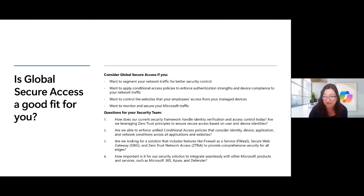And maybe you want to monitor and secure your Microsoft traffic. That is a really big deal. This is a game changer for many customers because often this traffic is way too heavy to be included in existing monitoring, existing solutions, and has been excluded. And if you've excluded your Microsoft traffic from monitoring, then you don't really have any visibility to it. So maybe this is a use case for you to explore too.